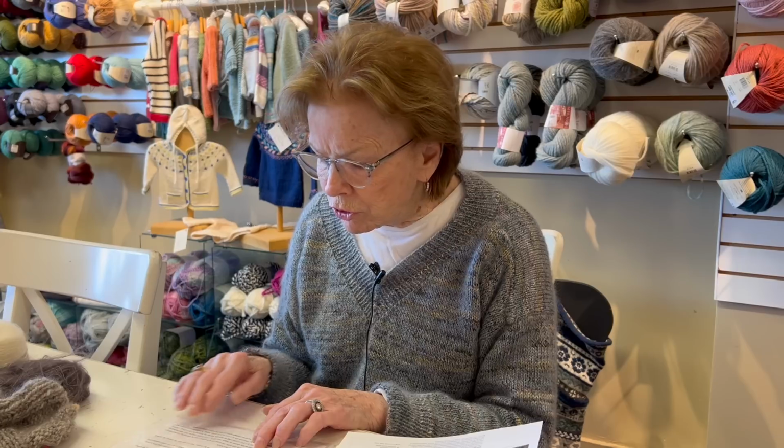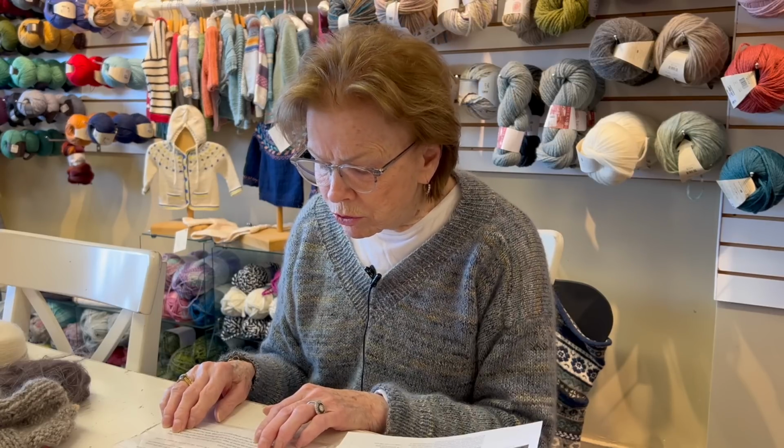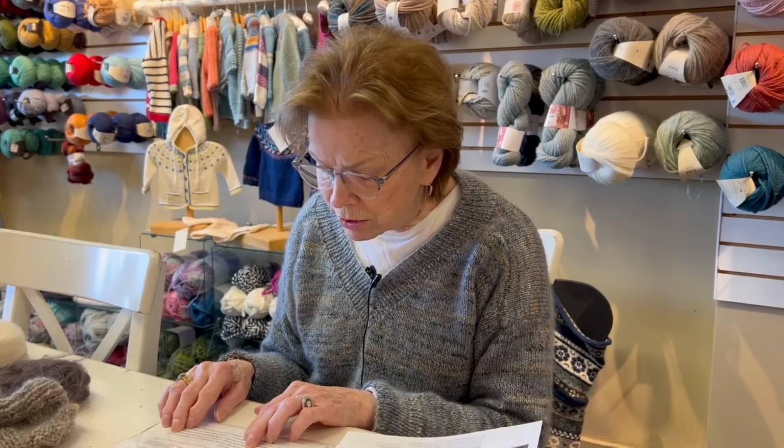You have to think about what the fiber is, because mohair has a different weight to it. If you're doing a different yarn, this may turn out a little bit differently, but you can use this as a basis. Let's say we're doing the size that says 200 grams. I'm going to divide 200 grams by 25 grams, which is what she's telling you the yarn is.